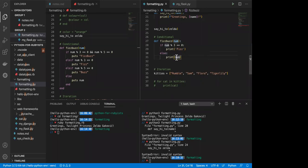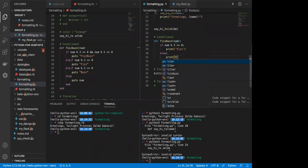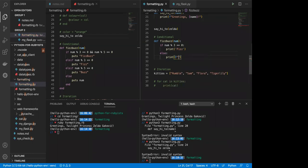Now string interpolation is an oddly large topic in Python because it keeps changing how you can do it. The most recent way, and I would recommend doing this most times if you can, would be to use this f-string. This is a formatted string, and we can give it the number, so I'm going to wrap that in curlies. I feel like this is getting a little bit similar to Ruby, but no pound sign. So num is not divisible by 3.